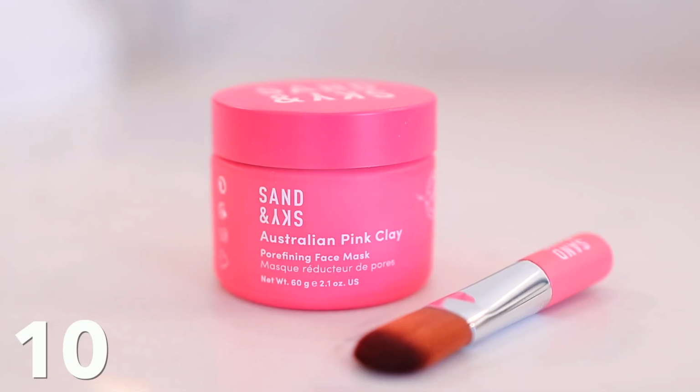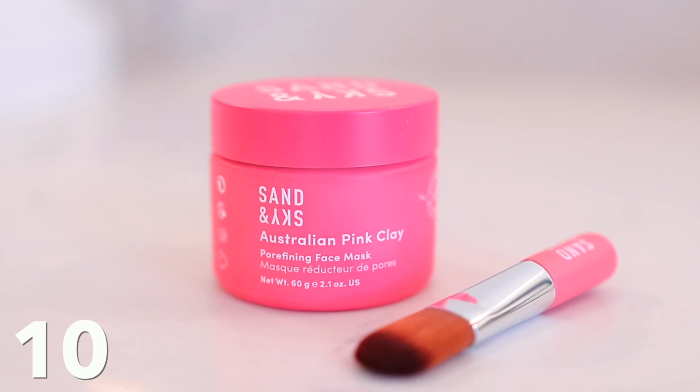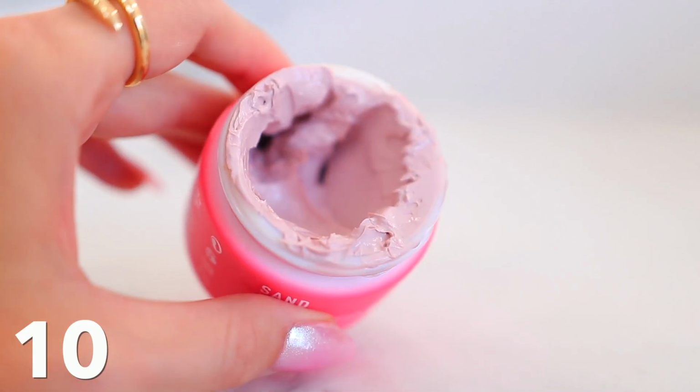This is the Sand and Sky Australian Pink Mask. So I used to be obsessed with this years ago. I would go to their website, I would reorder it, and then I kind of forgot it existed because you'd have to go to their website. And now I saw that it's available on Amazon, and as expected, it has amazing reviews. It is a really, really good clay mask.